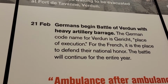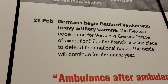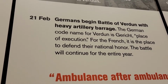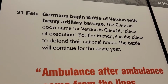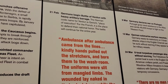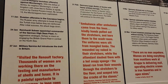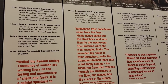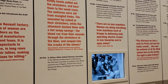The Battle of Verdun begins. The Battle of Verdun is actually a series of battles near the French fortress town of Verdun, which kind of guards Paris. And Verdun, the place for execution. National honor will be defended. So the Germans invaded Verdun, and that's how we got our video game.